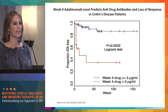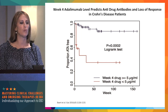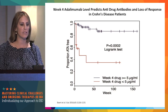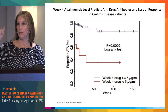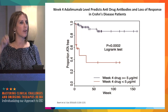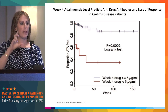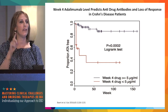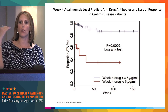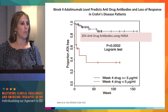In terms of adalimumab, also showing that individuals who had a drug level of adalimumab of at least 5 compared to less than 5 at week 4. So this is 0, 2, 4. The individual is getting their third adalimumab injection, and those patients had much better durability if their week 4 level was 5 or above. So you can now start doing this early and not wait for these reactive approaches to drug monitoring.